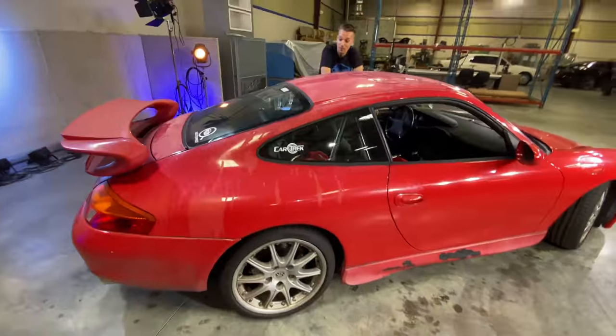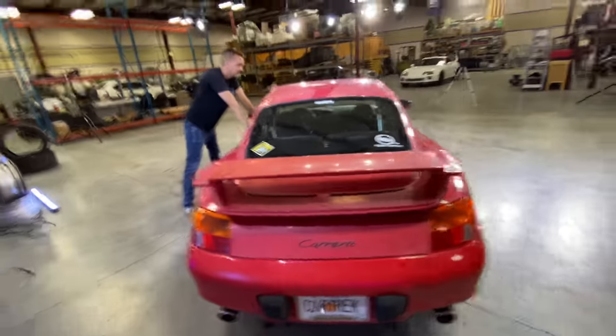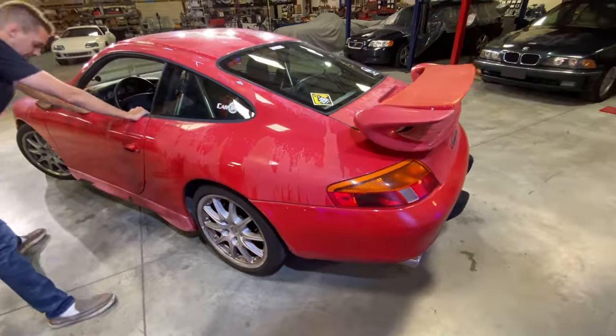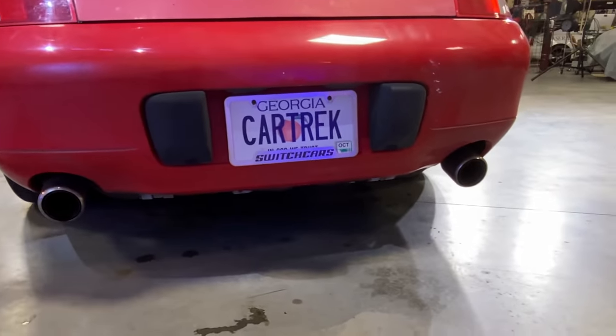Yeah, I have 150 on mine with the LS swap, and it looks 10 times better than this. But it has the rare body kit that apparently has been on here the entire time, because it is equally as faded as the rest of the car. Factory aero kit. Steal that from my car. And some weird exhaust tips.